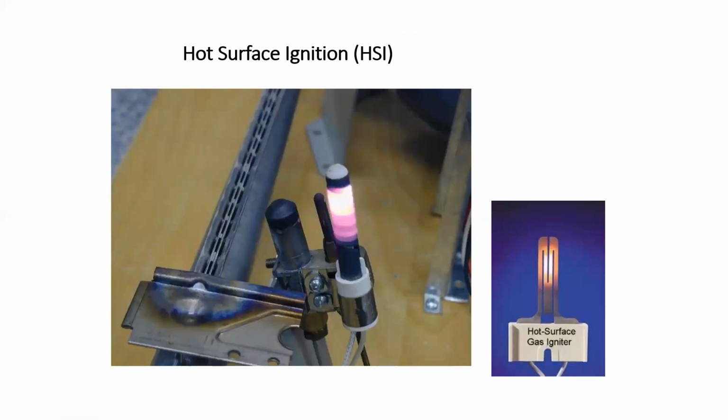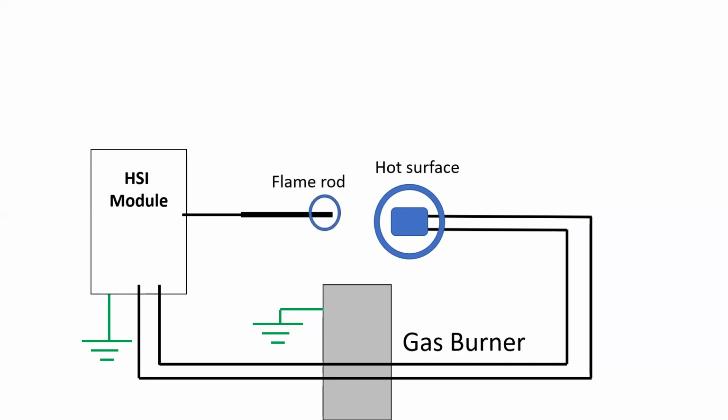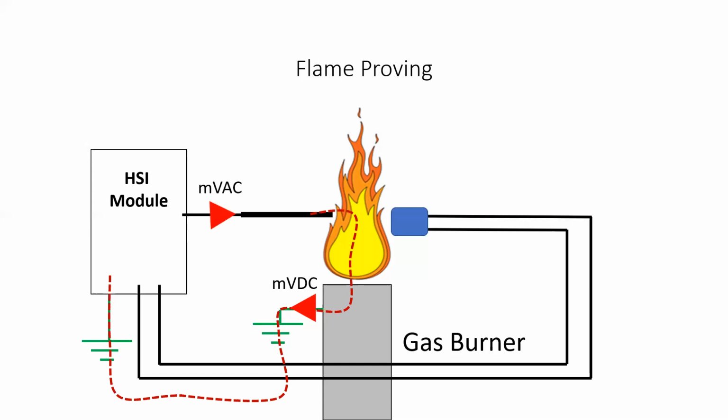Hot surface ignition works very similar, but other than instead of a spark, we have a hot surface or a red hot element which ignites the gas. Hot surface ignition works very similar in that there is a hot surface and a flame rod. The process that we look at is very similar. The hot surface gets exceedingly hot, red hot, so that when the gas is allowed to come out of the main gas burner, it immediately ignites off of this surface. At that point, it's de-energized, and the control board then evaluates to see if there is a signal coming back from our flame rod in a very small volt DC signal.